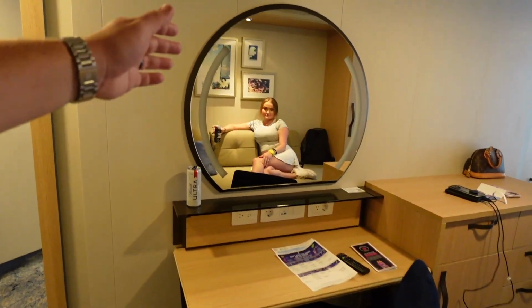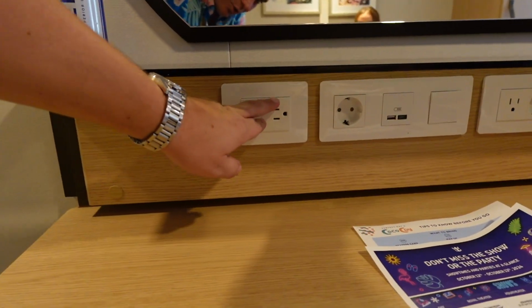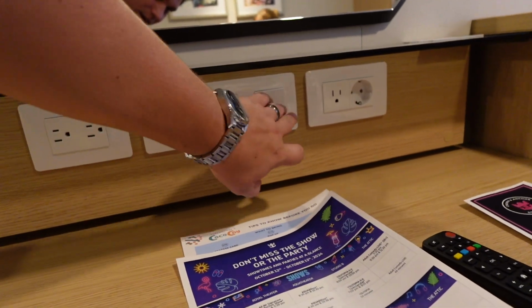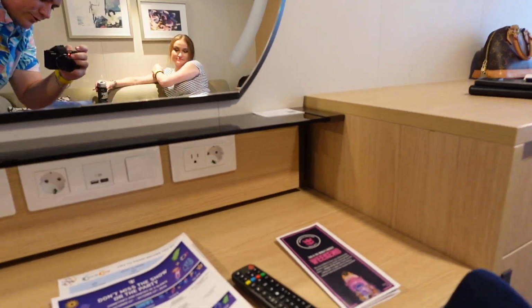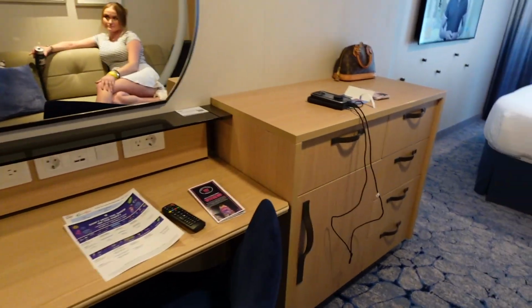As we turn the corner here, you've got your desk station, you've got a mirror, tons of outlets here. We've got 2 regular outlets, the foreign outlet, USBs, which is great. That's a light, wow, it turns on, that's nice. Another outlet and another foreign outlet. So a really nice charging station for you to do all your work if you need to.